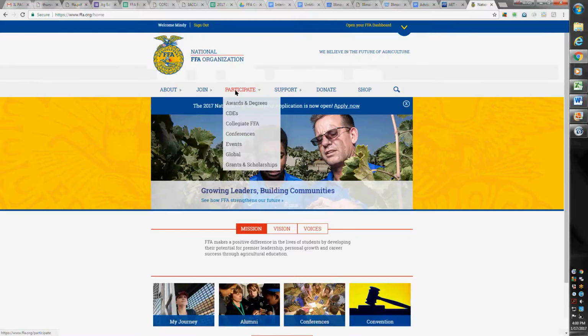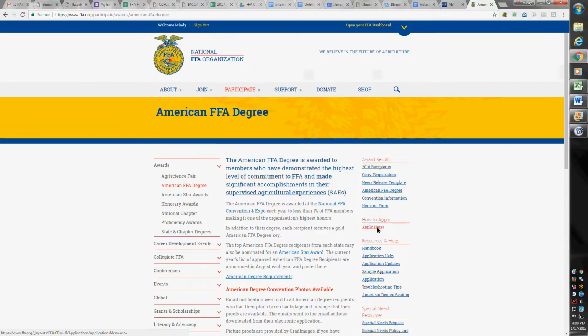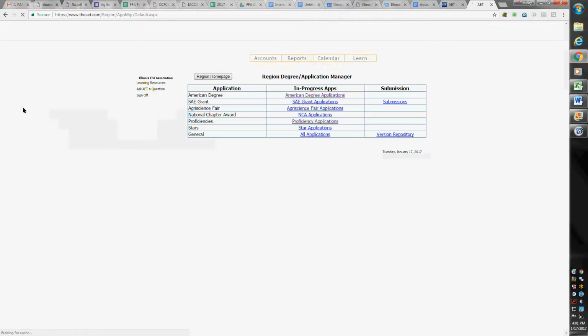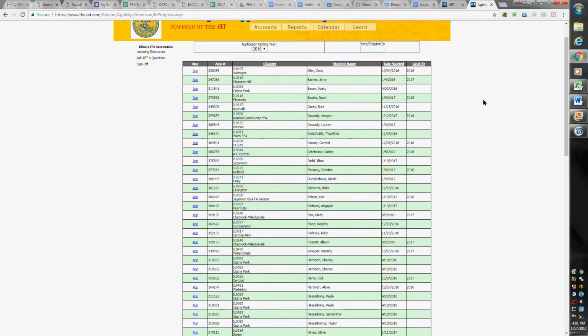You can also go to Participate, Awards and Degrees, American FFA degree, and then where it says Apply here, click there, and then you're back to the Application Center. Essentially what you want to do is get to the Application Center, and it'll give you the choice of applications you want to look at, and then you can pull up and click on the American FFA degree. As you can see, I can look at anyone in the state's American FFA degree.